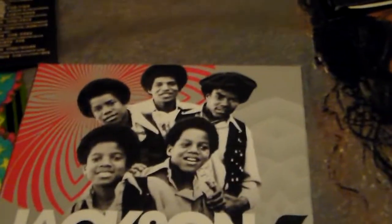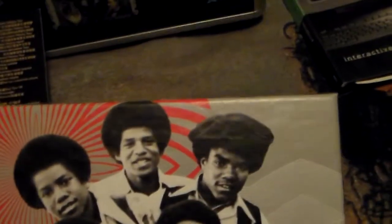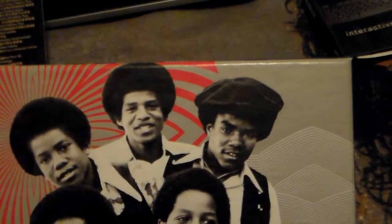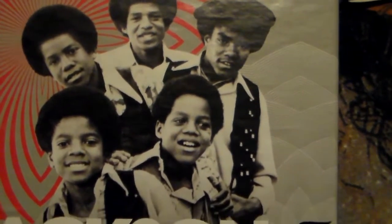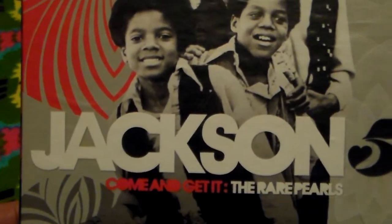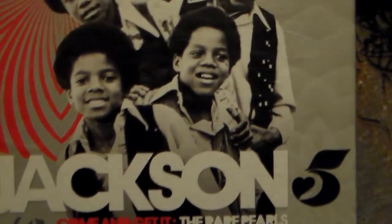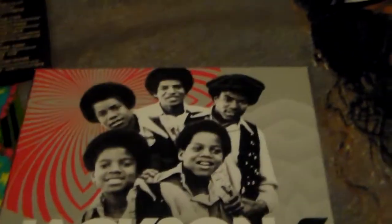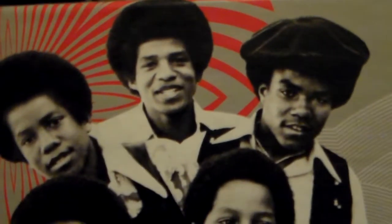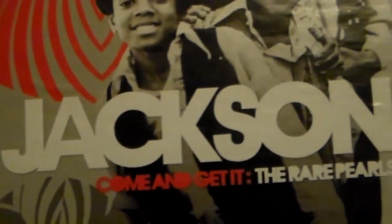So this box set is from Motown, and it came out in 2012, and it is a collection of rare Jackson 5 songs that they recorded, and it was never officially released on any of their studio albums. Some of these songs have leaked onto the internet before this box set, but some of them didn't. Some of them were the first times that you could hear the songs. So Motown did a really good job with this CD box set.